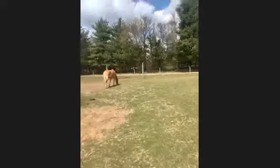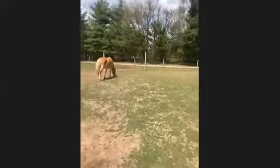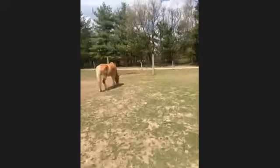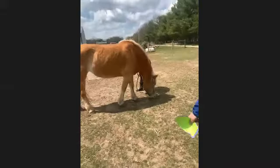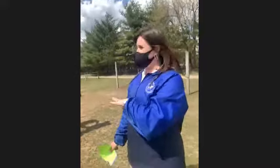Tessa is 18 years old, and Tessa is a full-size horse. She's not a pony. She's a breed called a Haflinger. And Tessa has riders at Reins of Life that take lessons on her. Hi, Tessa. Mm-hmm. You hear her nickering. She's saying hello to you. Come on over here closer. Hi, little one.